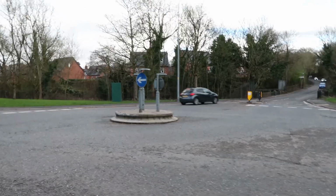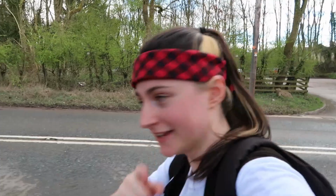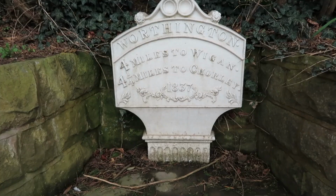I'm sure someone just shouted G Loves Trains out the car window. Not entirely sure, I'm so sweaty right now. Oh look, we're passing the beautiful Worthington Lakes, which means we are on the uphill. All the branches in the way. The West Coast Main Line's below.